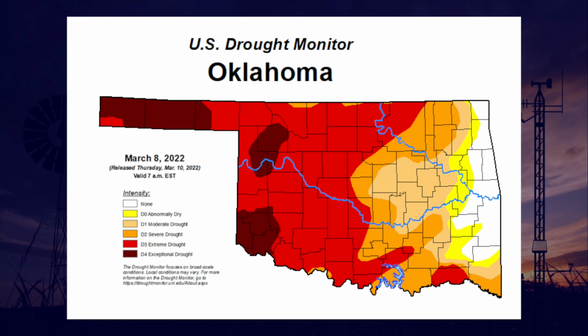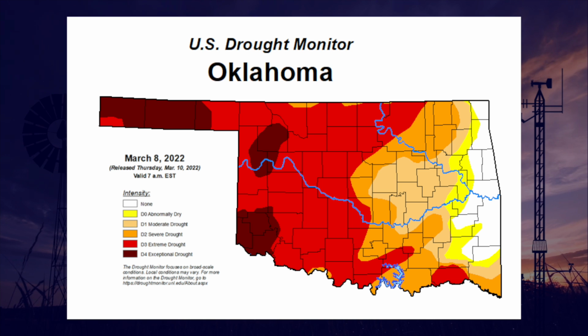Now, we do have some new D4 areas across far western Oklahoma, down in southwestern Oklahoma, extending down into Texas, and also up in northwestern Oklahoma. And the D4 also extended to the east in the Panhandle, so we are seeing these D4 areas start to grow and really come together possibly if we don't get significant moisture in the next few weeks.